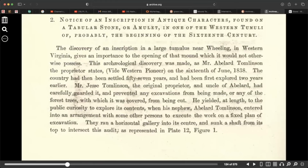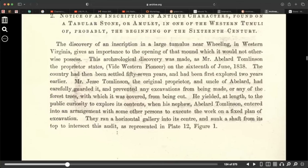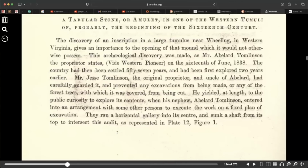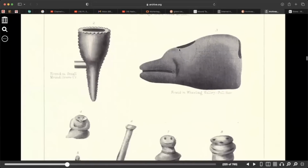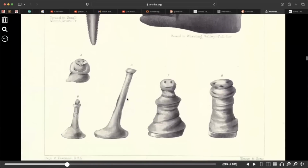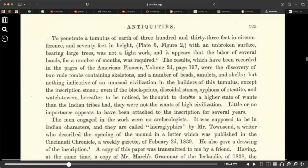They ran a horizontal gallery into its center and sunk a shaft from its top to intersect this adit, as represented in Plate 12, Figure 1. Some of the things they found here in this mound. Okay. Continuing, it says, to penetrate a tumulus of earth of 333 feet in circumference and 70 feet in height, with an unbroken surface bearing large trees, was not a light work, and it appears that the labor of several hands for a number of months was required.